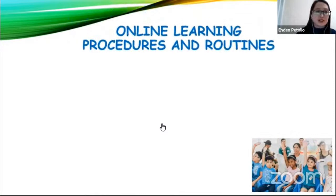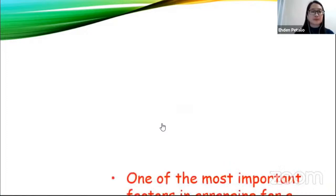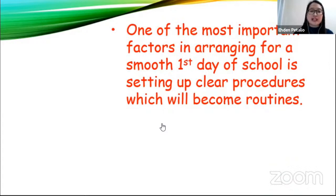So our procedures and routines are the backbone of daily online interaction because they facilitate teaching and learning. They don't just make our life easier because they save valuable learning time, but they also make our students' life easier because they learn and achieve more. And one of the most important factors in arranging for a smooth first day of school is setting up clear procedures which will become routines. I know you are all familiar with this.